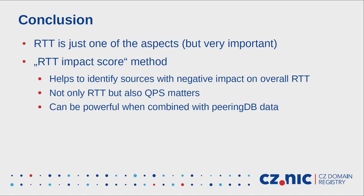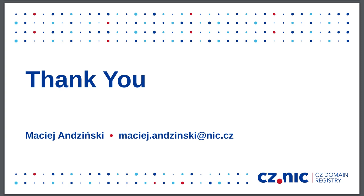And we also believe that our method can be quite powerful when we combine the RTT data with peeringDB. So we will see if it works. We pass all the data to the team that is responsible for deploying new servers, so we hope they make use of it. So that's it. Thank you for your attention. If you have questions, I can answer.